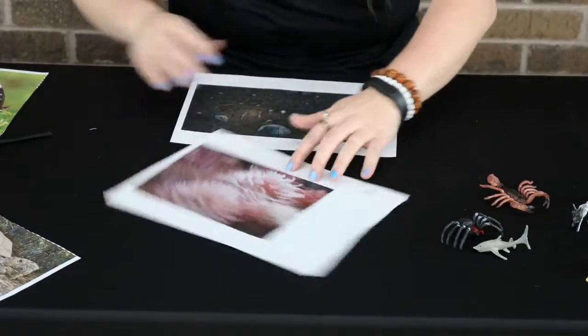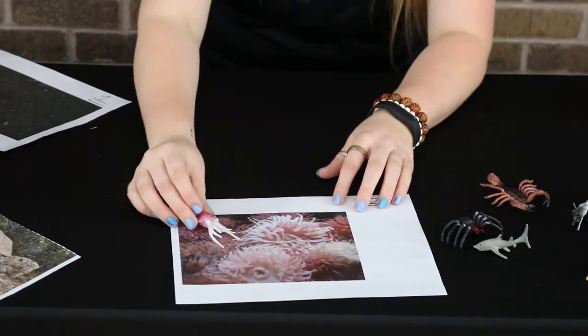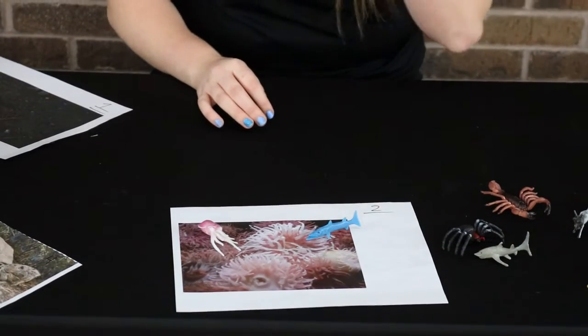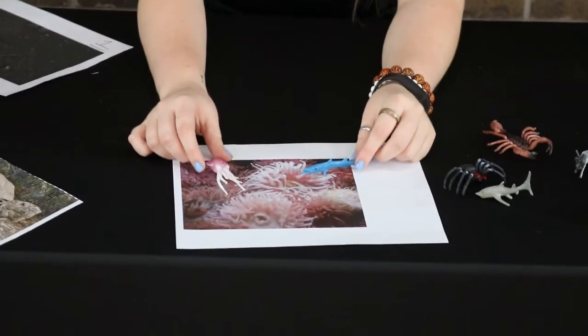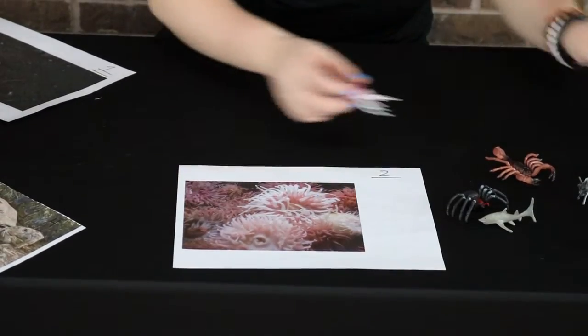Same with my ocean here. I've got a cool little squid looking thing. Put it there with my blue shark. Now my blue shark would likely be looking for this squid, and it's going to blend in with the area around it. So those are examples of camouflage.